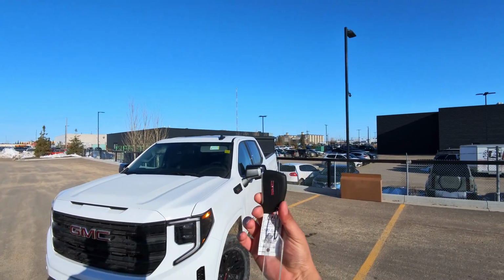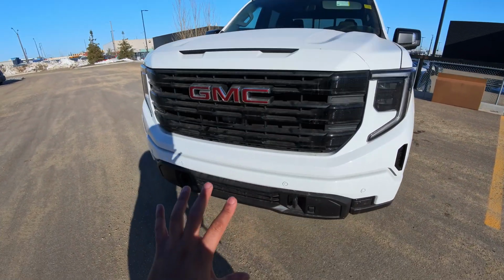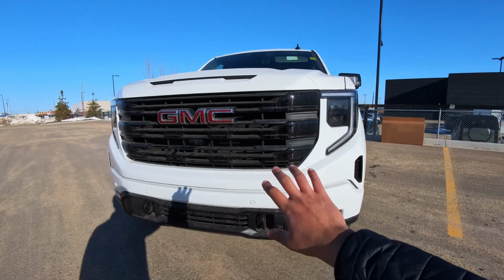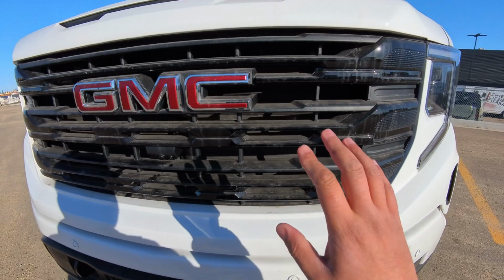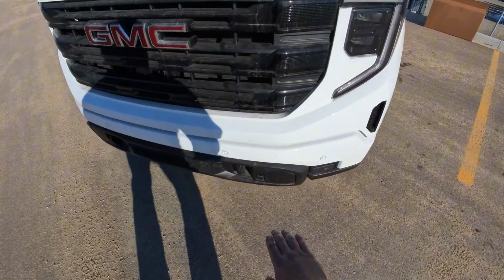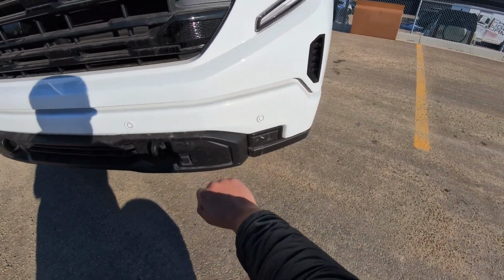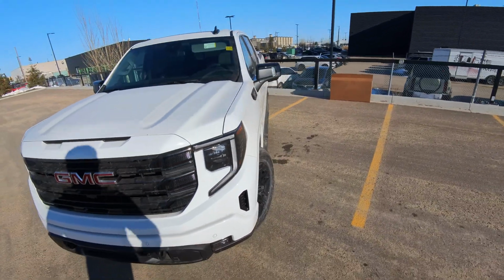This is the signature GMC key. As you can see, this one has a nice blacked out front end with a 360 camera, front camera there, black recovery hooks, and obviously you have aero shutters behind this grill. As you can see, they stay closed until the engine is warming up so that it can trap more and more heat inside the engine bay there. Block heater socket is just underneath here. You have the full LED lights, with the two projector lamps, and you have a block heater cord, which I already mentioned. You have your fog lamps here, front end sensors, and all that good stuff there.